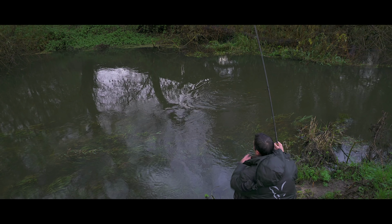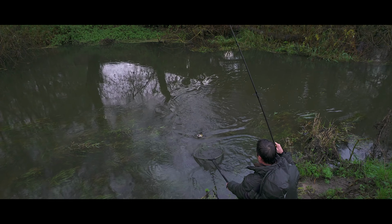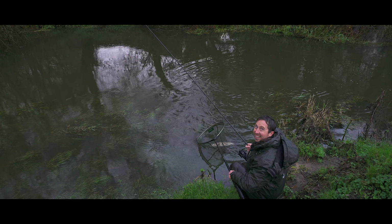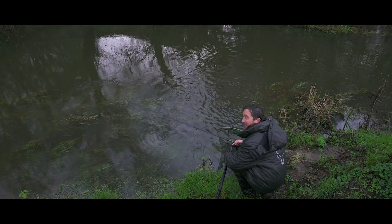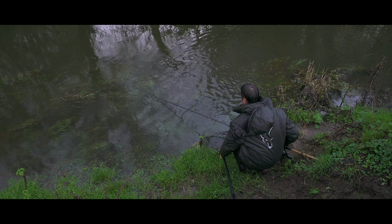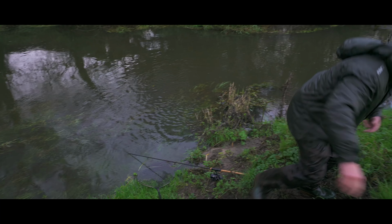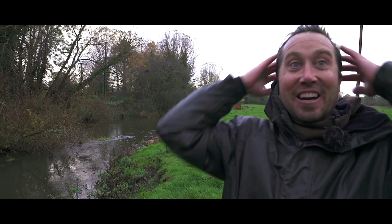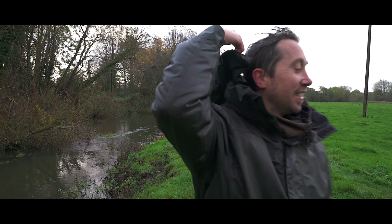We're in. Oh, a lovely fish. Come on. Look at that one. Savage. That was a wicked bite, wasn't it? Did you see that? Drowned rat.